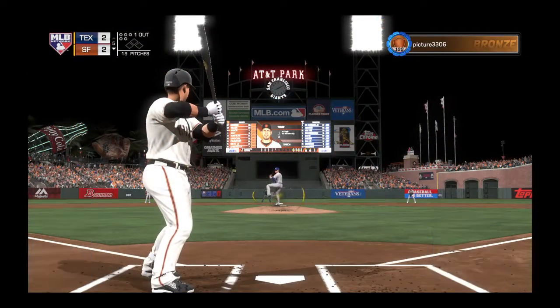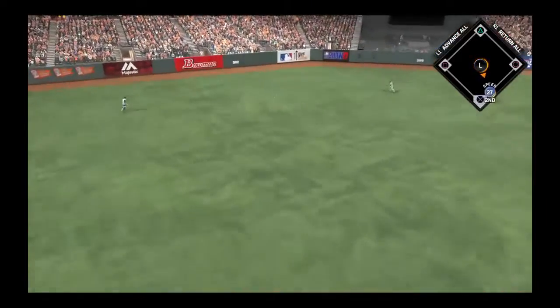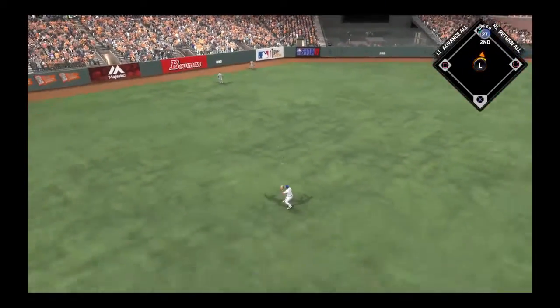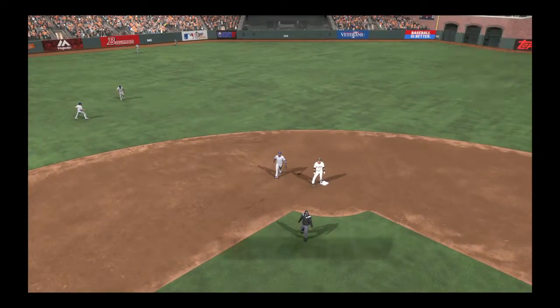Here's the catcher, Wilson Ramos. He's singled in 2 trips to the plate thus far. Fly ball out toward left center field. And this is into the alley and ought to be good for extra bases. And he's in there easily at second with a 1-out double.